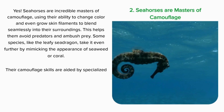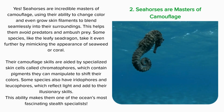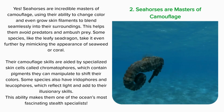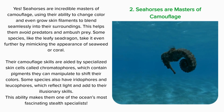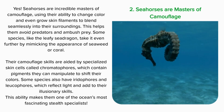2. Seahorses are masters of camouflage. Yes, seahorses are incredible masters of camouflage, using their ability to change color and even grow skin filaments to blend seamlessly into their surroundings. This helps them avoid predators and ambush prey. Some species, like the leafy sea dragon, take it even further by mimicking the appearance of seaweed or coral.